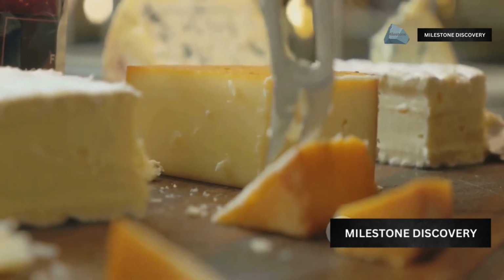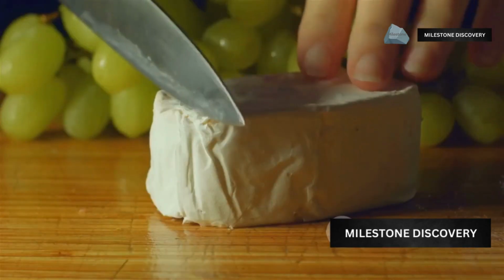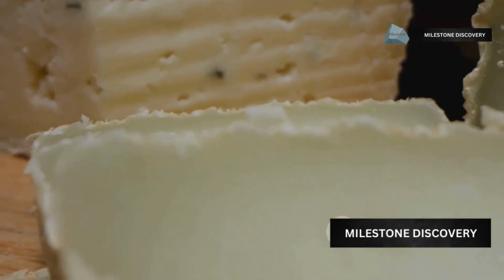Let's begin with the soft, creamy brie. It's a cheese that's all about subtlety and balance. When you take a bite, let it melt in your mouth. You'll notice a velvety texture and a mild, slightly tangy flavor. It's a gentle introduction to our cheese spectrum.